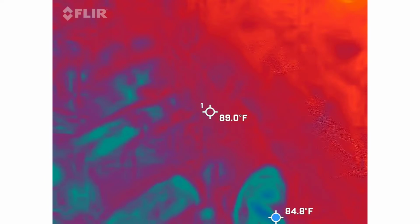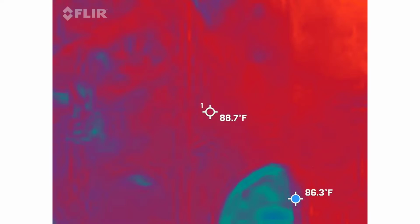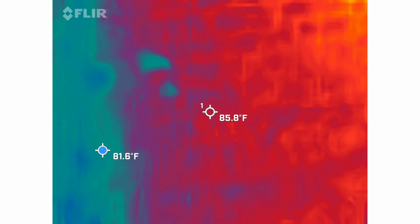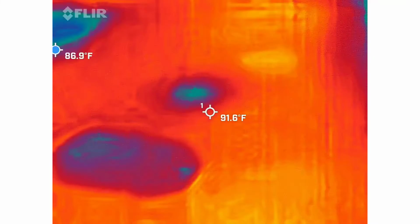0.6. 0.8. 0.6, 0.7. 0.9. Now that I'm saying it out loud, it's very distant.